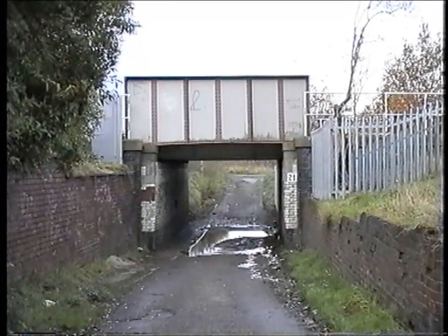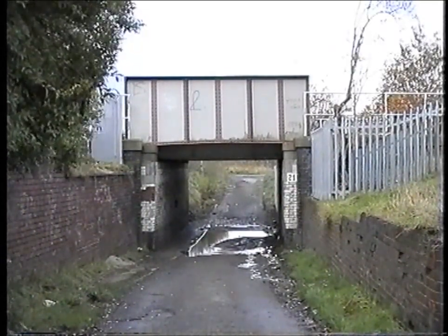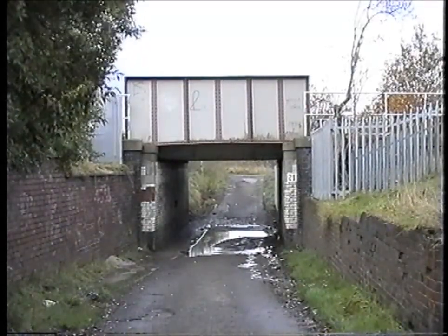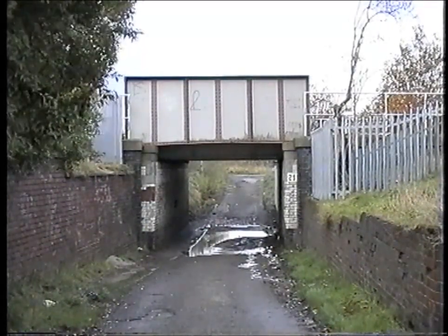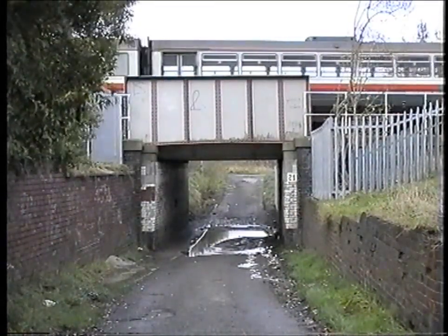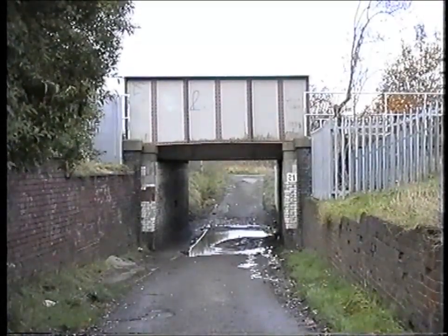Countless people from New Moston who worked at Ferrante's in Failsworth came under this bridge. Most of them coming in the morning, a lot of them went back for lunchtime and went home in the evening. And you can see the pool of water under the bridge now, but at one time it used to flood quite badly and there were duck boards there so people could walk across.